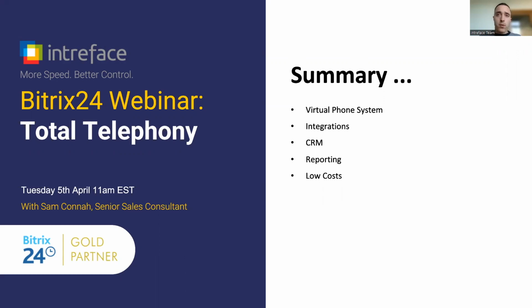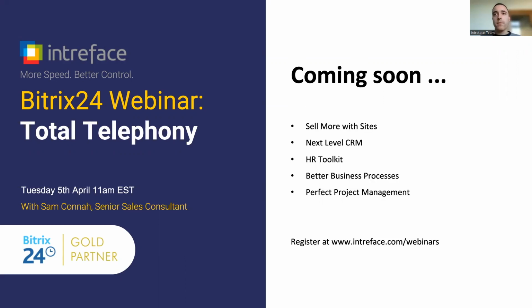And a very important aspect is just the low setup cost. There really is no barriers to entering the telephony module and setting up your own phone numbers. It can cost from as little as $4 per month to set up.